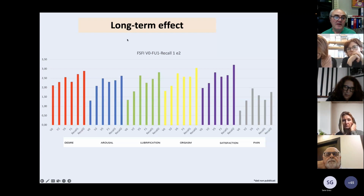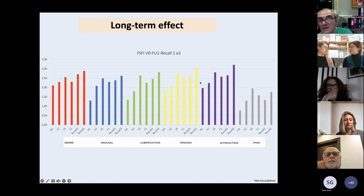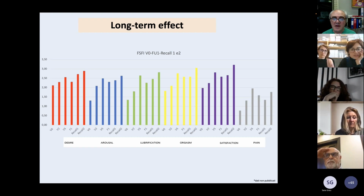Similarly, the long-term effect on sexuality remains. We are still at a much higher level in all the items of sexuality 9 months after the last administration of the vaginal oxygen and hyaluronic acid. So we may say this data is rather comforting, because if we confirm it, this is a long-term effective treatment that can be used effectively in many women.